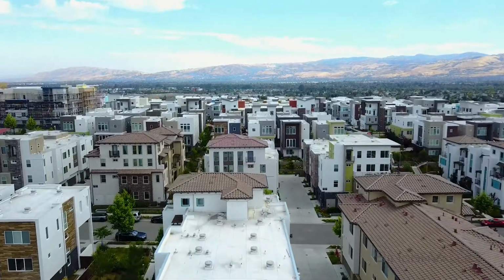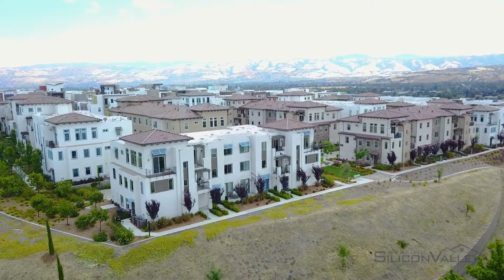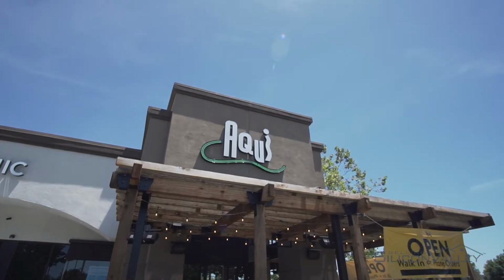And then finally, my favorite thing to do around here, aside from look at the amazing views around the community, I mean, this community has some of the best views in all of San Jose. But perhaps my favorite thing to do around here is to go to a Keys down at Waterford Plaza. It's the newest Keys around the area.